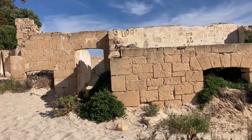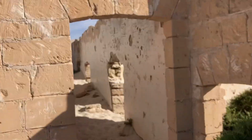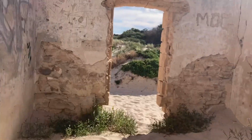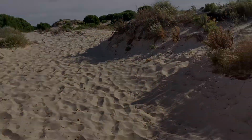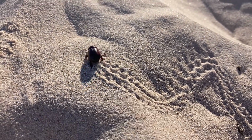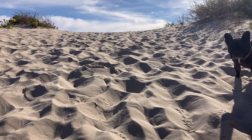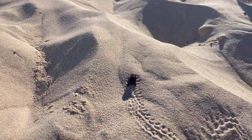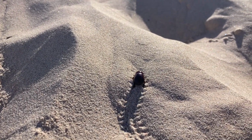This is the old telegraph station here at Eucla. Seen better days. That's pretty cool. There's different rooms we can walk through. A little beetle here, just on a mission. Let me show you how far he's got to go. All the way up there. He's probably going to be doing that all day. Might give him a little hand. Cool tracks, but look at that, that's hard work. We're climbing the Sahara Desert.